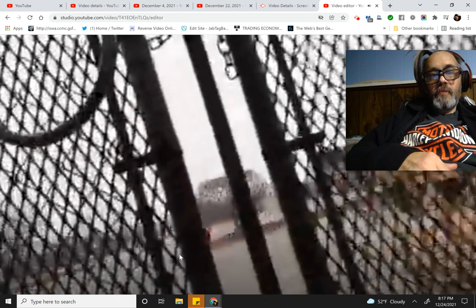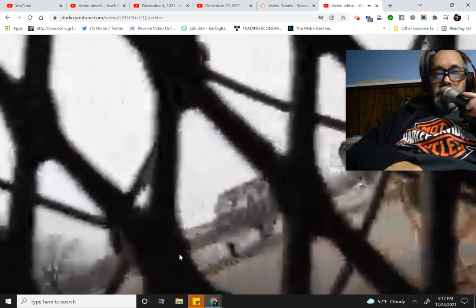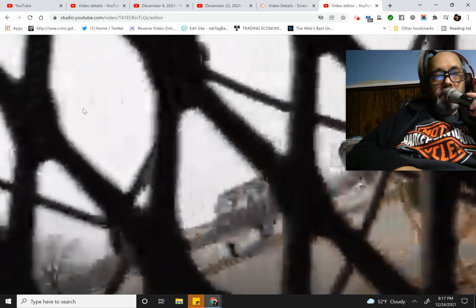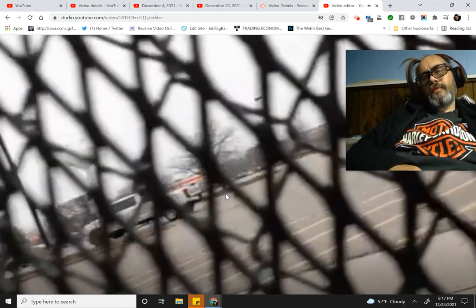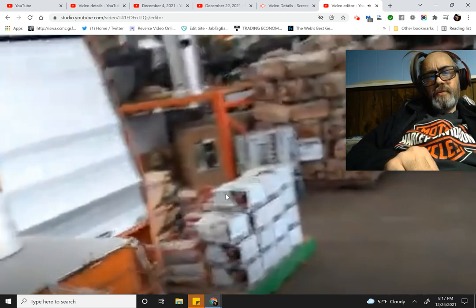See this fence? Hopefully it's showing up. Do you see the diamond shapes I keep telling you about? Now I get a nice close up. See how that looks? You can't even get your eyeballs in there, let alone any other type of balls. Like I said, I'm not a gynecologist.